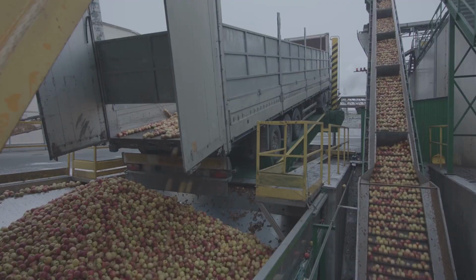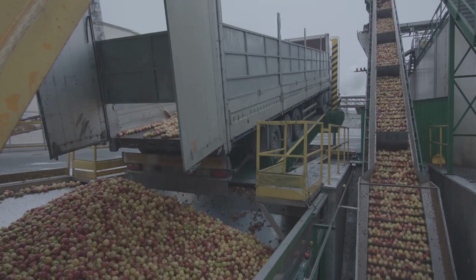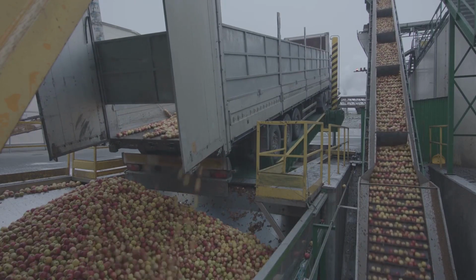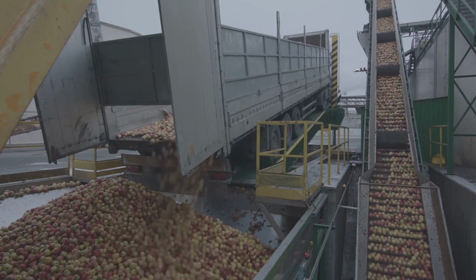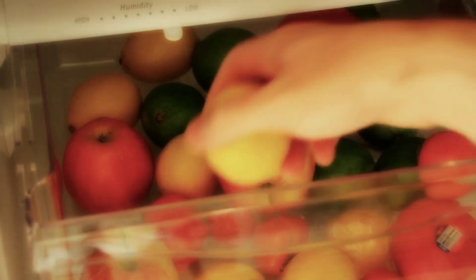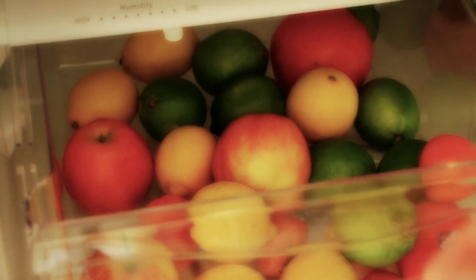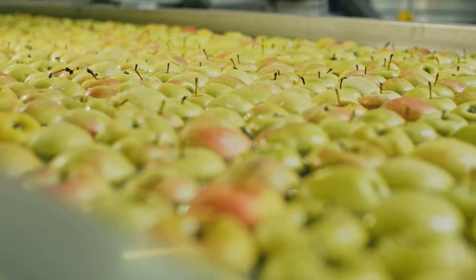Now, let's talk about storage. Apples keep best in cool, humid conditions. That crisper drawer in your fridge? Perfect. It helps maintain the right environment to keep your apples fresh for longer. And believe it or not, apples can be stored for months. Some varieties last up to a year in proper conditions. This means you can enjoy your harvest long after the picking season is over.